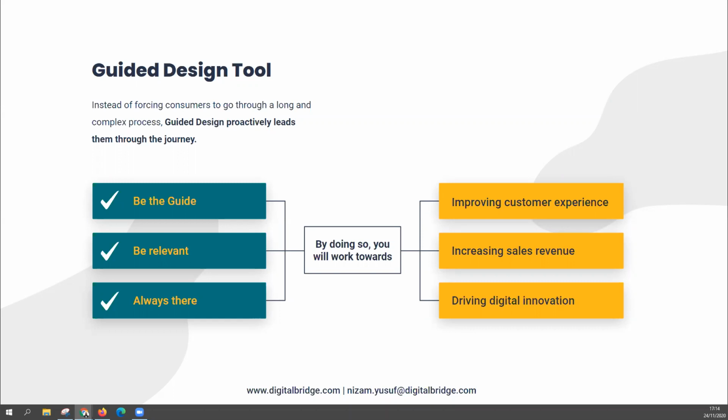Instead, they should be given proactive guidance on how to complete a task efficiently and get validation on the choice and designs. Be relevant. Consumers can often get stuck with the sheer amount of options available. Guided design will reduce the number of decisions wherever possible by asking questions, understanding consumer preferences and needs, and only offering relevant and context-specific products.